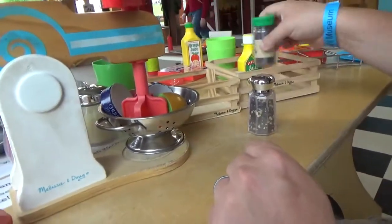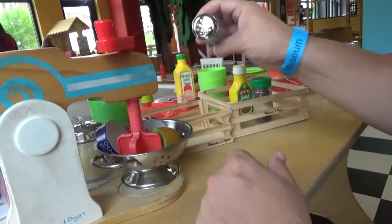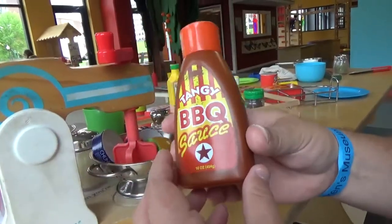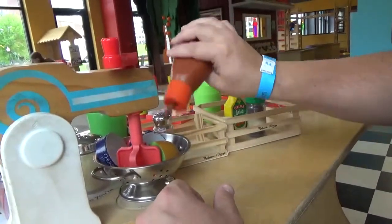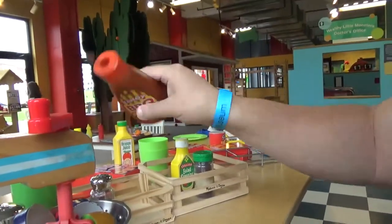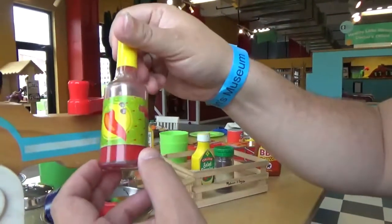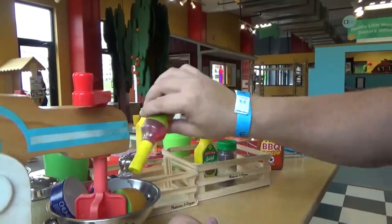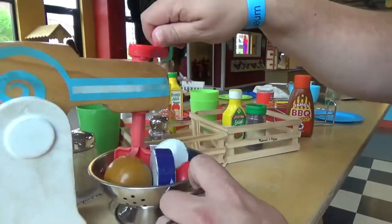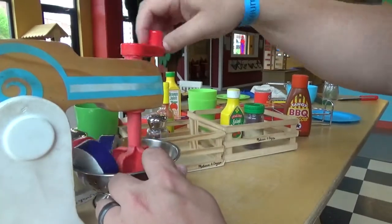Didn't say it was a perfect kitchen. What is that, kids? Does pepper. That look like peppers? Pepper. Ooh, tangy barbecue. Okay. Ooh, hot sauce. Okay, so we have our dish, we're going to blend it up. Okay.